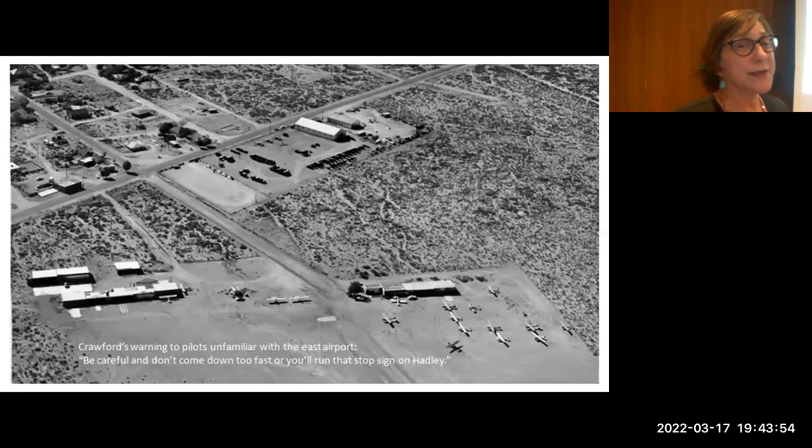One of his warnings, given the fact that Hadley essentially runs into the airport, is that he would always say, be careful and don't come down too fast or you'll run the stop sign at Hadley. And if you look at this image, here's the airport, here's all the banks. Oh, look, there's Hadley and there's Solano. And there Hadley goes. So really, you could easily run over the landing strip and just kind of barrel on down Hadley.